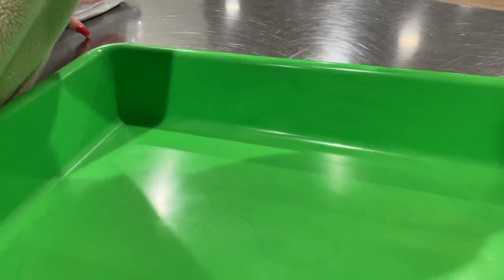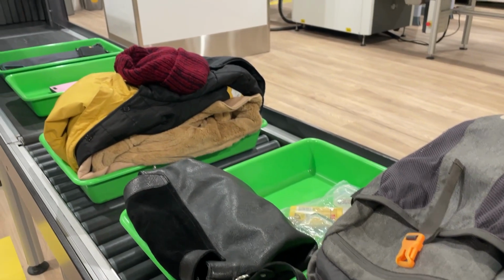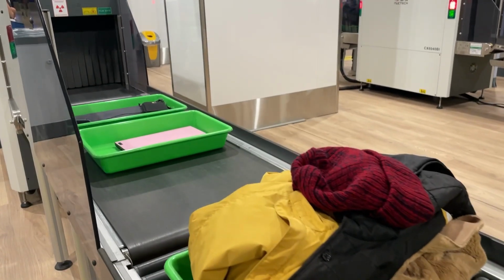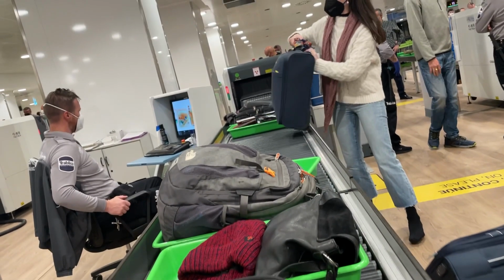When you arrive to this point, take a tray, put everything separately in each tray. You have liquid, you have your jackets, your computers, electronics, everything separately, and you put it in the machine. This way they can see everything clearly, and if it's not done correctly, they will tell you to take it out and put it back in the machine. You'll waste time and energy doing all this process, so do it correctly.